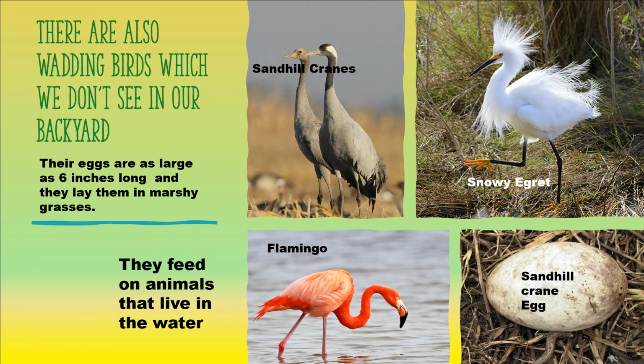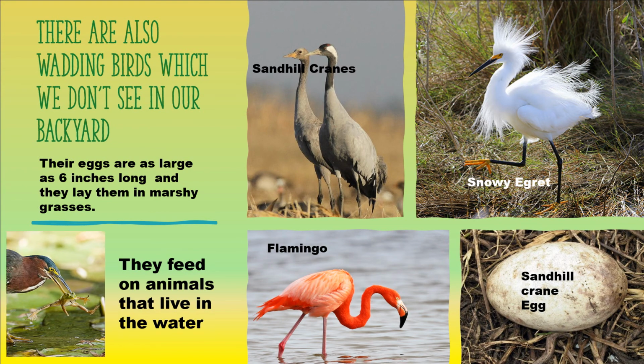These birds feed on whatever they find in the water. In this case, the bird has found a frog. Watch out, Kermit.